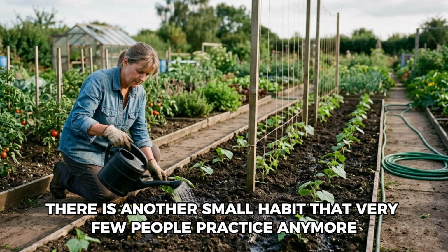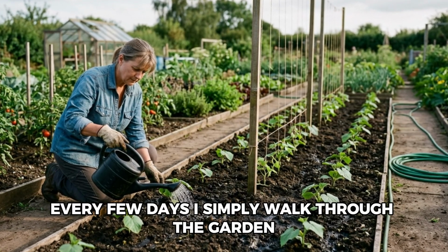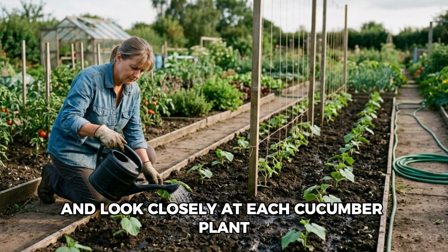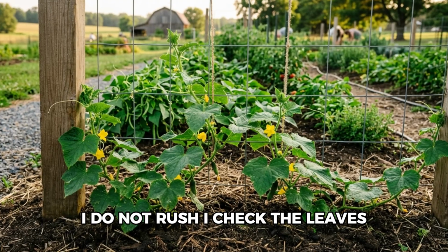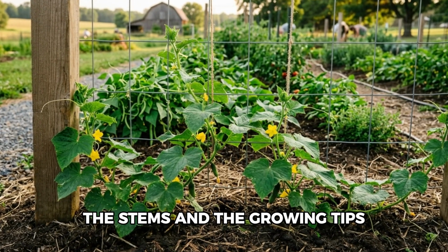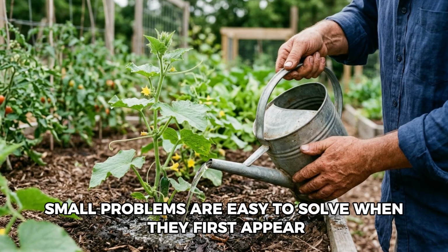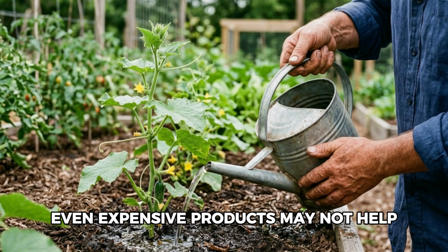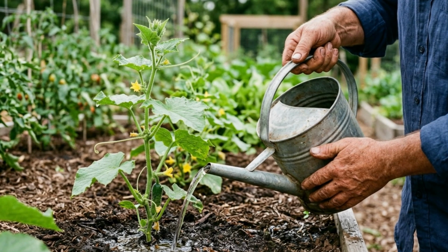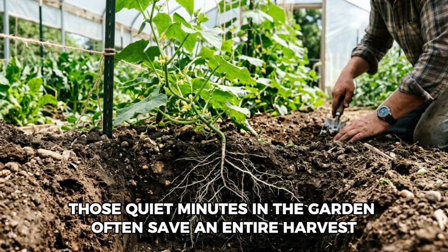There is another small habit that very few people practice anymore. Every few days I simply walk through the garden and look closely at each cucumber plant. I do not rush. I check the leaves, the stems, and the growing tips. Small problems are easy to solve when they first appear, but after they spread across the whole plant, even expensive products may not help. Those quiet minutes in the garden often save an entire harvest.